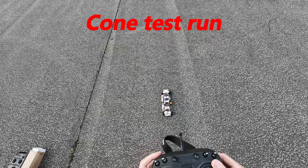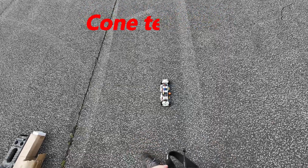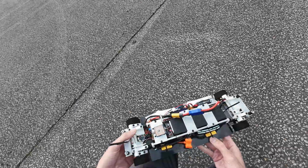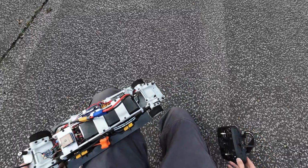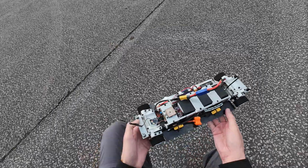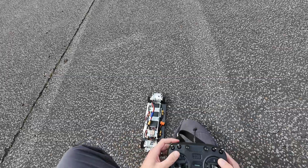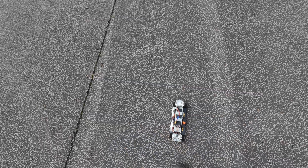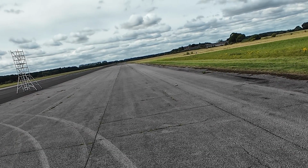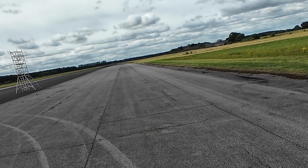Here we go, test run of the Cone on 3-cell. Checking steering and brakes. Hopefully this one doesn't blow up. Oh dear, what have I just done? Don't tell me this has smoked itself as well. No, it's alright. It hasn't got much torque on 3-cell to pull away. So it's armed. You can just give it a little shove. Oh wow, it's got brakes.